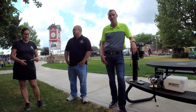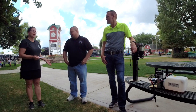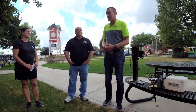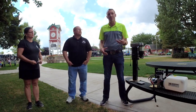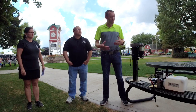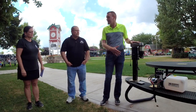So we're going to jump right in. Matt, with so many leveling systems on the market today, how do I know if I have the Power Gear leveling system? There are a lot of leveling systems out there, Kim, but Power Gear, you're mainly going to find on Class A and Class C motorized coaches. Okay. And Power Gear does a fantastic job of putting their name and logo on a tag.